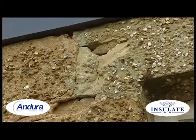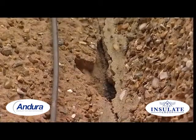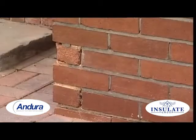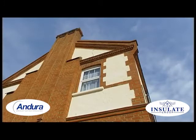All these problems can be solved by the Andura exterior protection system. The defects can be repaired, and those repairs, as well as the rest of the house, can be protected, giving the whole building a really fresh new look.